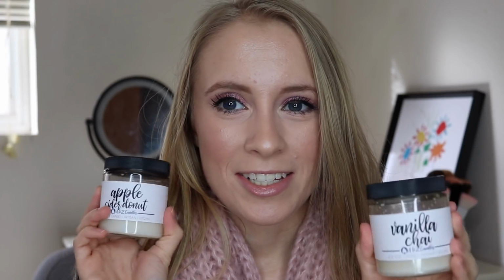I feel like I've talked about them in several favorites videos already, but I wanted to let you know the new scents that I had tried. Definitely recommend checking them out if you're looking for a cruelty-free candle company. I just really enjoy supporting her too, because she like does it all on her own and she does an amazing job. The candles smell amazing.